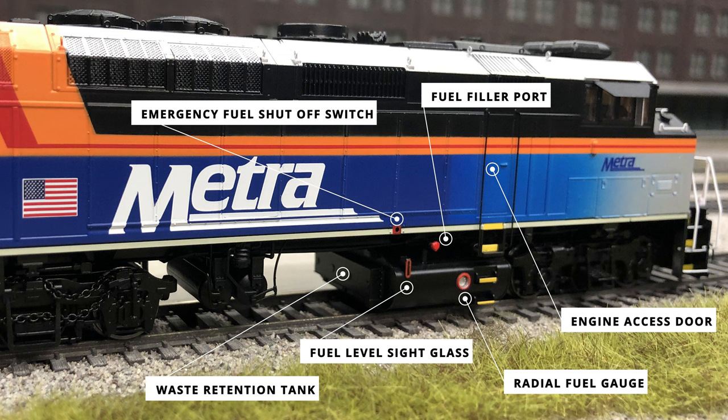For Metra 97, there are two major discrepancies. The first of these is the AC unit. The original 97 unit was installed with orange AC units, and then after the rebuild, it was fitted with the white AC units that were almost immediately turned black from all the road grime.